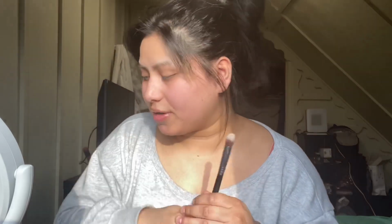So I like to use this one to blend out my spot concealing, and then to apply the eyeshadow primer or concealer all over your lid. I'm always using this brush when I don't want to use my fingers. And because it's tapered, it gets into the little crevices of your face, so you can get really right in there. And I love this brush. It's something you don't really plan to love and then you end up really loving, is this right here.